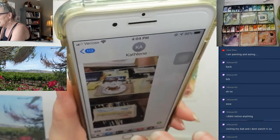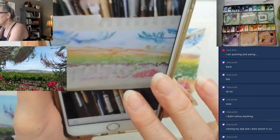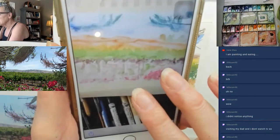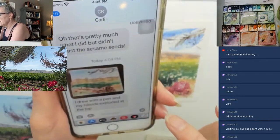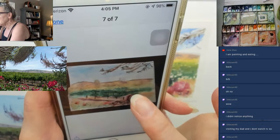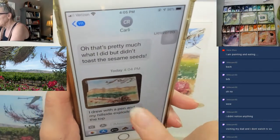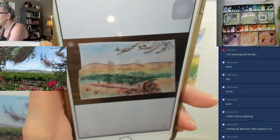And let's see Kathleen's vision here. Very nice. Ooh, I like the way you captured the vineyard, Kathleen, and your pine trees. Nice. And Carly, let's see yours. Ooh, look at those roses. You did a good job on that. Oh, you drew with a pen and your hillside exploded at the top. Okay. Oh, yeah, it did. You have a nice little bloom there. That's cool though, because it looks like an oak tree way back there or something.